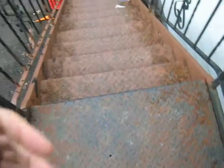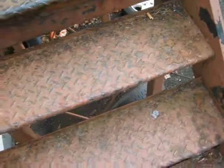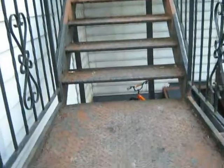A lot of that can be from people putting down a lot of salt. These diamond plate staircases, their biggest problem is the salt content. People, to get the ice and snow off of this, throw salt on it, and it eats up your fire escape. So if you put a new fire escape here, you put one with grating that lets the snow pass, and some of these problems are going to be alleviated.